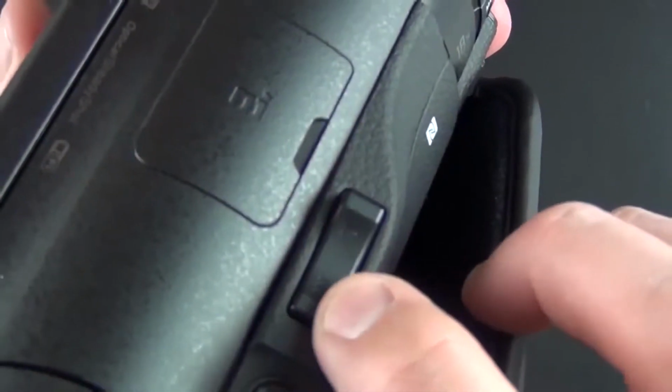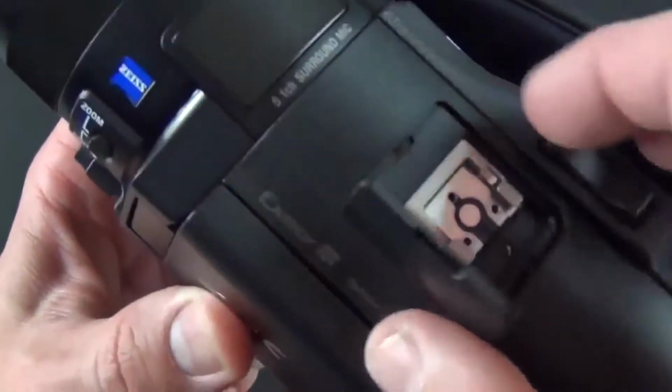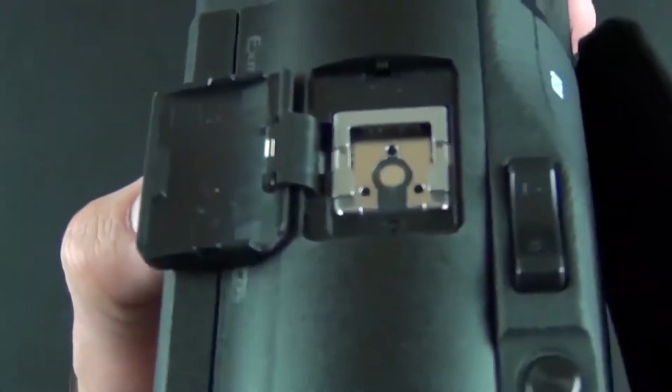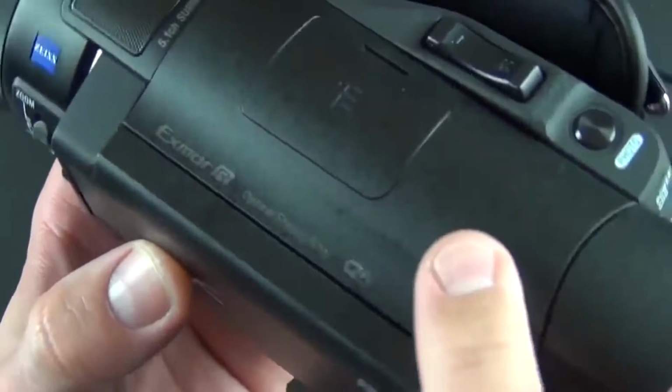We have our zoom control as well. We have that NI hot shoe, so it pops off. It's actually spring loaded, I think. There we go. So there you can pop in an accessory. Snaps on. Very nice. You can see it's got that nice texture to it.